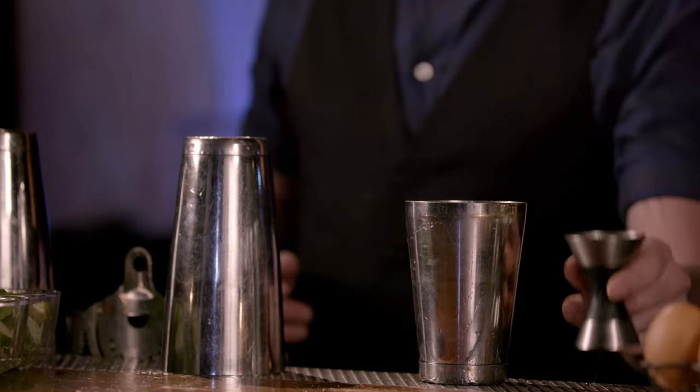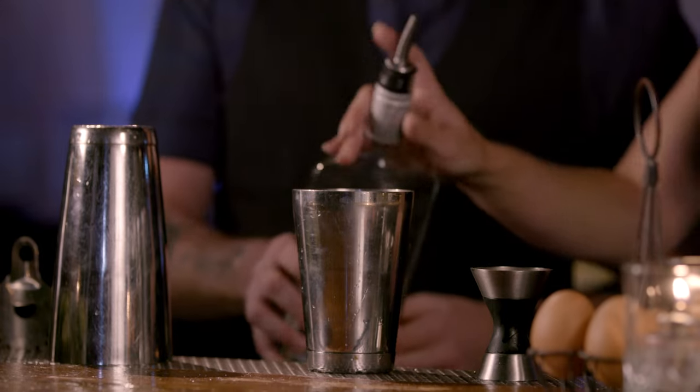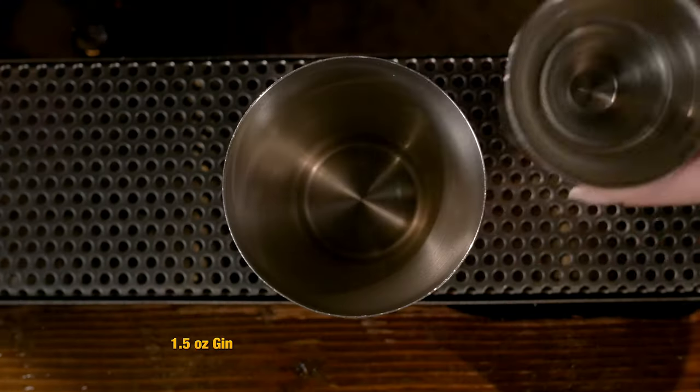Shaker tin. Here you go. And a jigger. So we're clearly going to be shaking something. This is going to be a 1.5 ounce pour. This is already set up for that, so you just fill this up with gin and dump it into the tin. Then this is a green tea cordial. You're going to do the same amount.